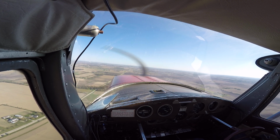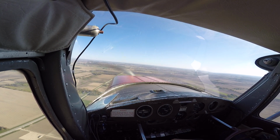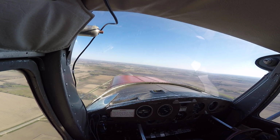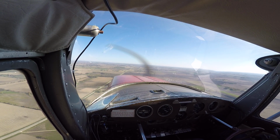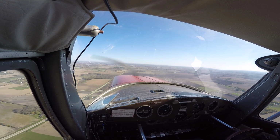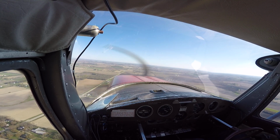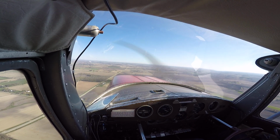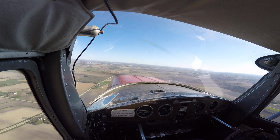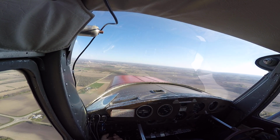Janesville, South Wisconsin Regional Airport, information Delta, 1245 Zulu weather. Wind 250 at 4, visibility 10, sky clear, temperature 4, dew point -3, altimeter 30.20. Visual approach runway 22 in use. Advise the controller for contact, and you have information Delta. Tower is 118.8.